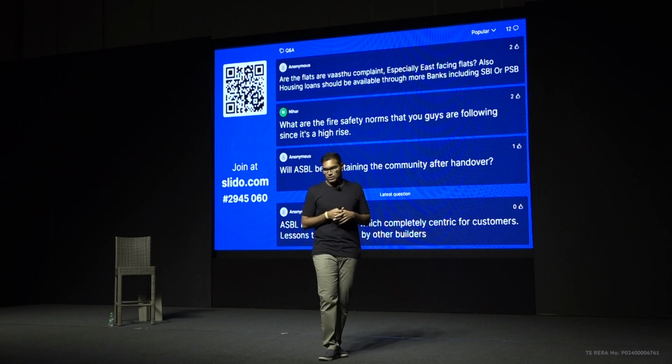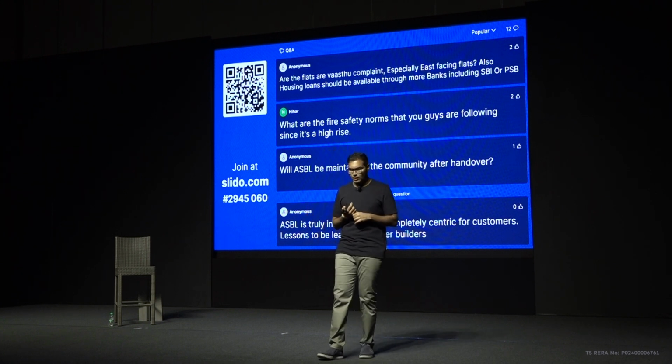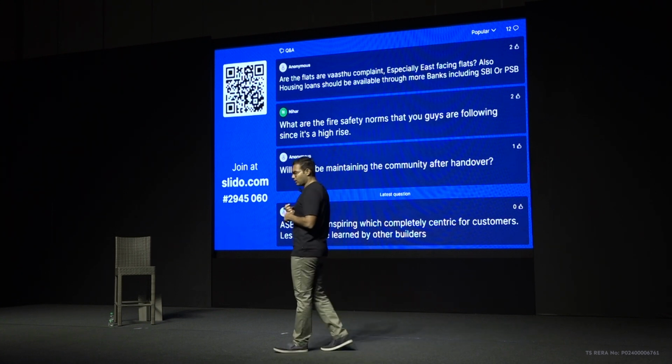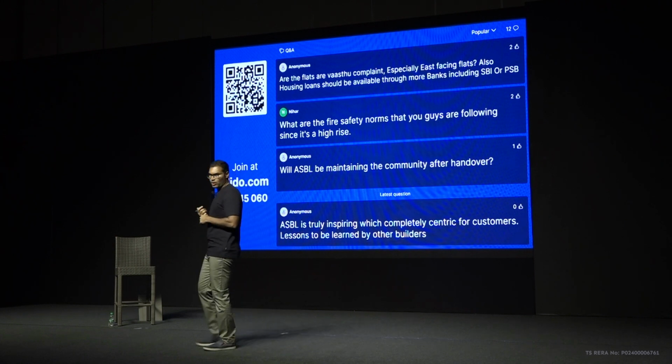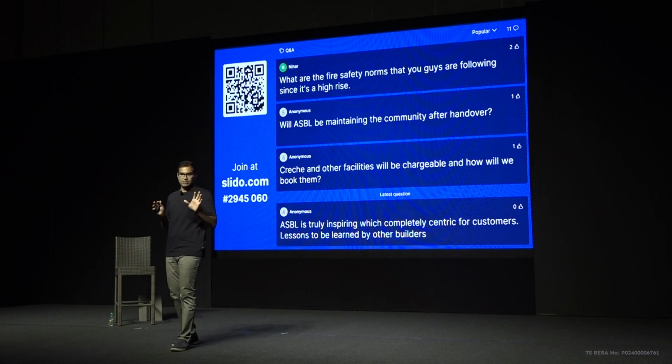Are the flats as per Vastu, especially east facing? Also, housing loans should be available through more banks, including SBI, PSB. So flats are 100% as per Vastu, right? All flats, yeah, east and west facing. So that's the Vastu thing.